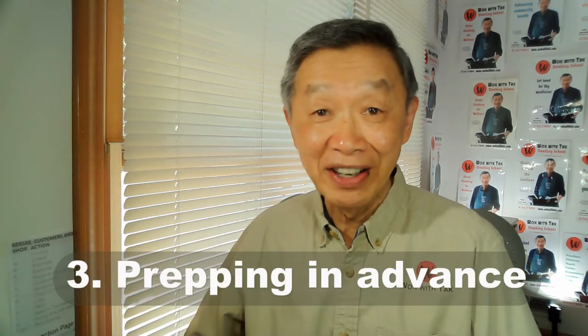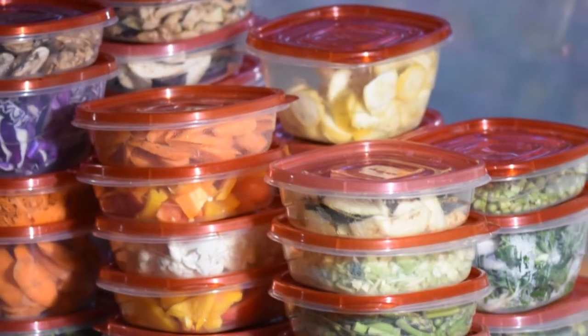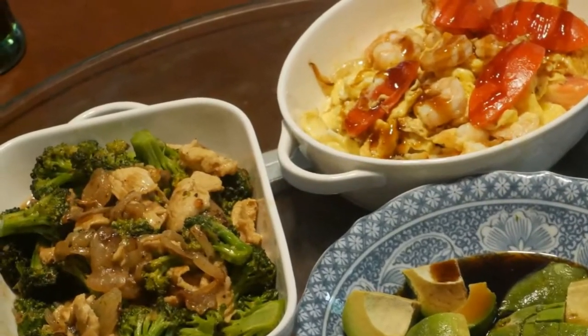Number three, prepping in advance, which is really important in order to cook the dish quickly. Using this approach, it is relatively easy to prepare multiple dishes for the meal. Prepping in advance also increases the selection of a particular dish. Furthermore, food that is prepped in advance could be used in multiple dishes over different meals.